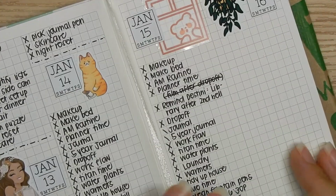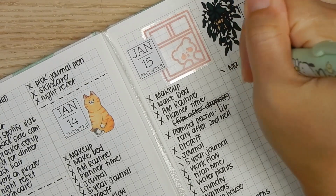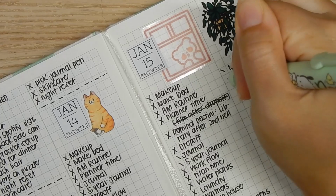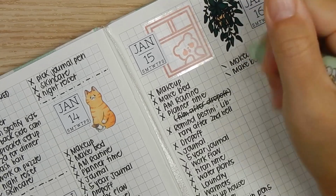It makes me feel good. So I always start with makeup because I wake up and I make up. So makeup. After I do my makeup, I always make the bed.